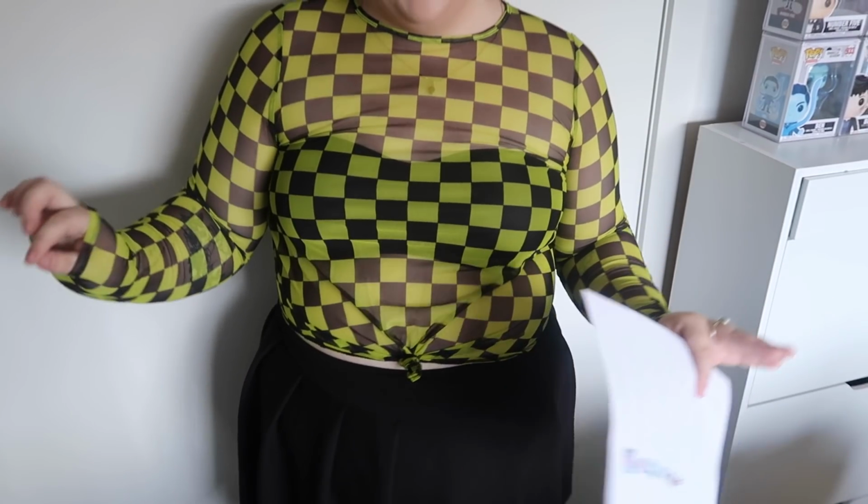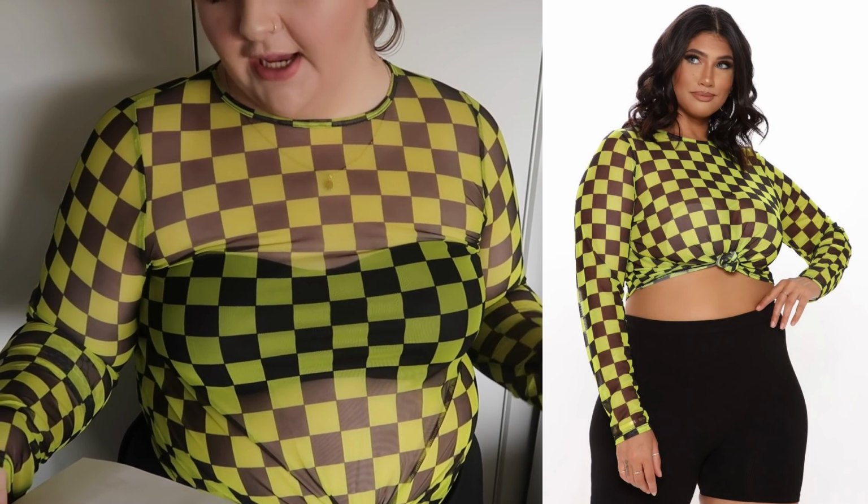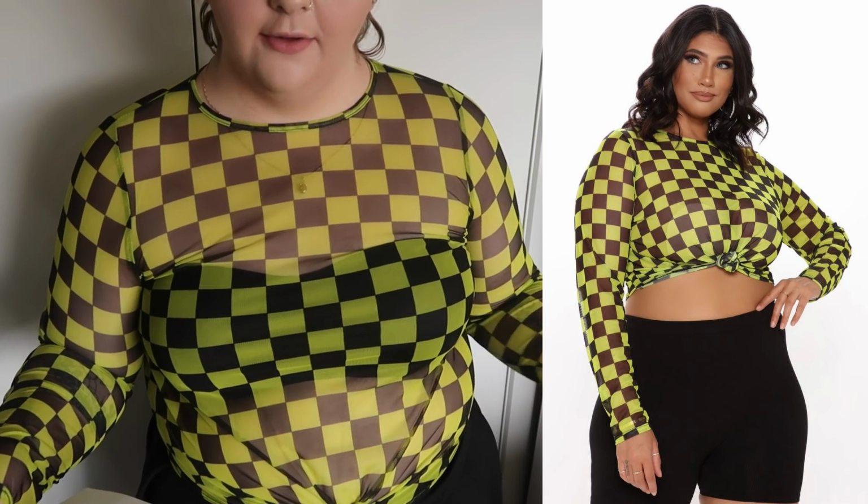Okay, so ignore my hair, ignore my makeup, I'm sorry, but this is the first item. So this is the item. I love this, holy shit. This is called the Hugon Check Me Mesh Baby Tee in neon yellow, a 2XL, and this is $20 US.